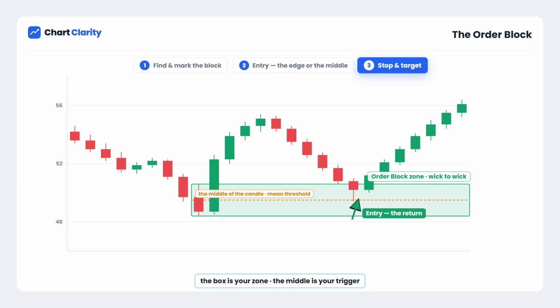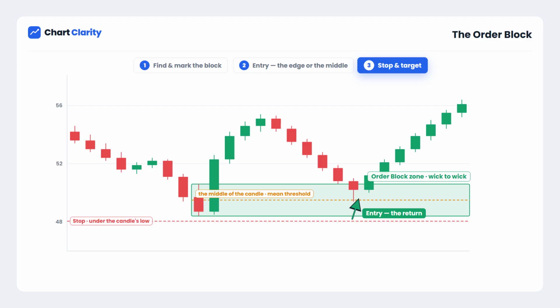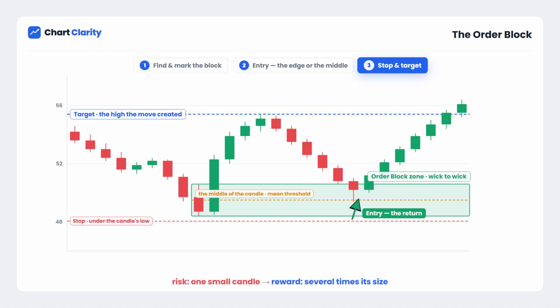Step 3, your stop and your target. The stop goes just below the bottom of the block, right under that candle's low. The logic is brutal and clean. If price cuts through the entire order block and keeps falling, smart money isn't defending it anymore. The idea is dead. Get out small. And your target? Look up. Aim for the high that the explosive move created, or the next obvious level above it. You're risking the height of one small candle to catch a move several times that size. And that's the kind of math that keeps traders alive.